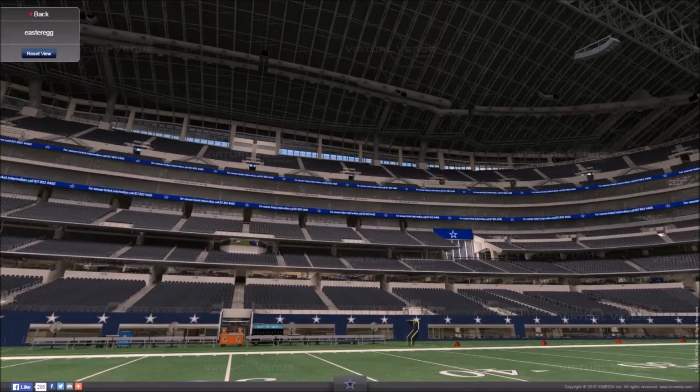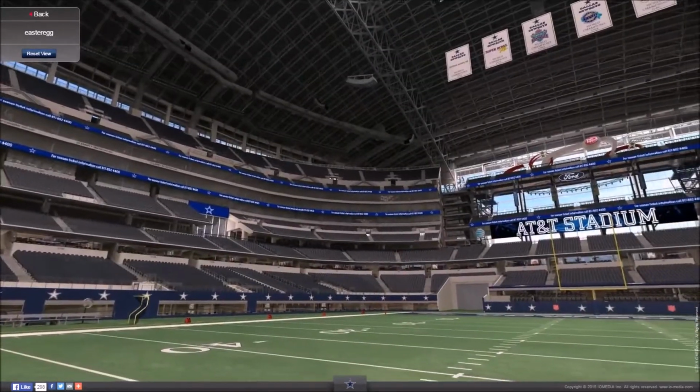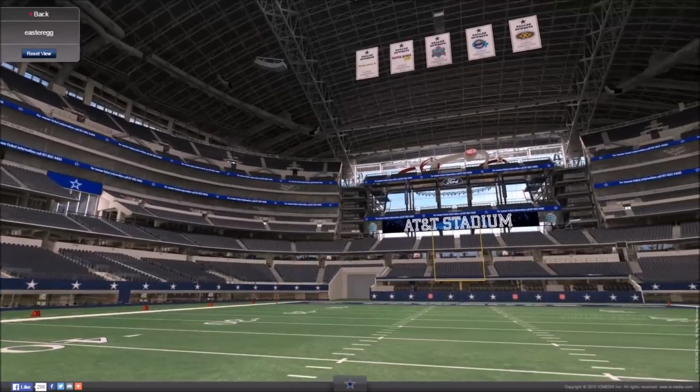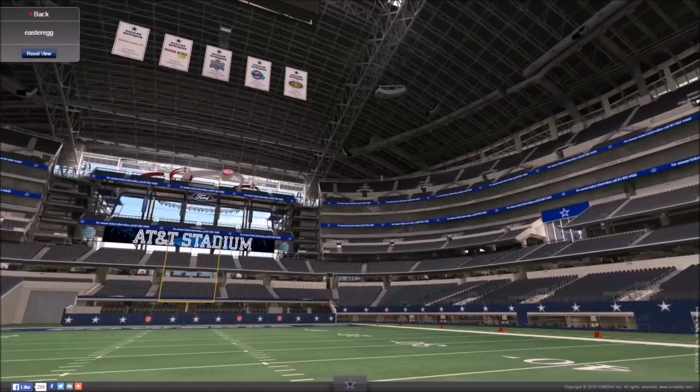I can also tell you about the roof. This stadium has an absolutely huge, massive roof. It can actually open and close, and it takes 12 minutes for it to fully do that. So it actually moves rather quickly considering the size of the overall stadium.